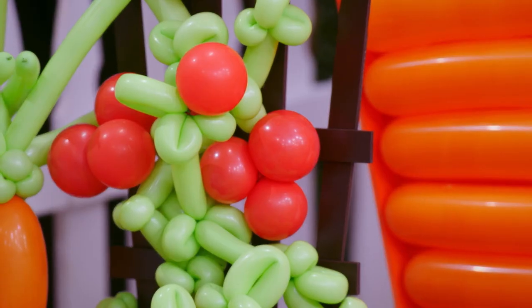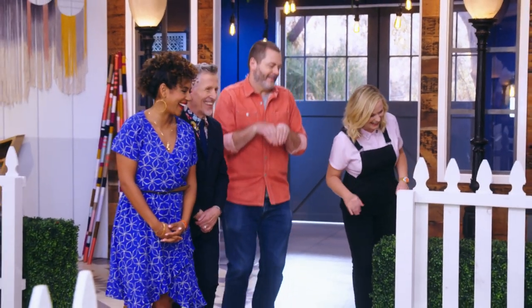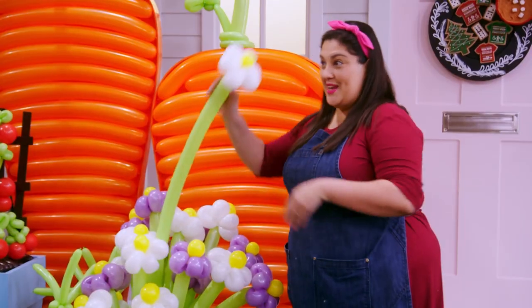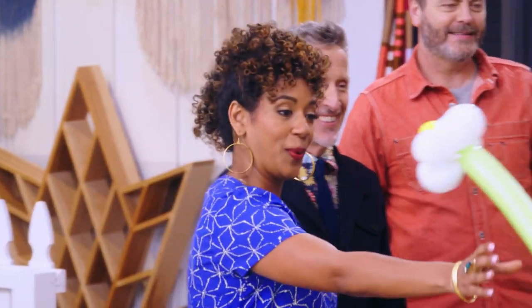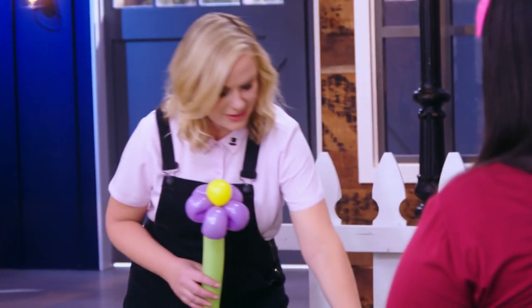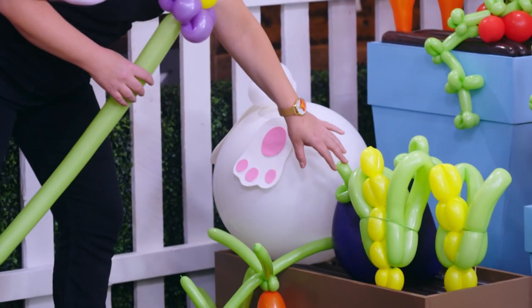This is my Easter garden. What is the interactive element for this? You'll be able to pick the vegetables and flowers. Cute. I think it'll be so much fun, especially for kids. Look how cute that eggplant is. Amazing. I'm pretty proud of those because that's something I just started learning how to do.